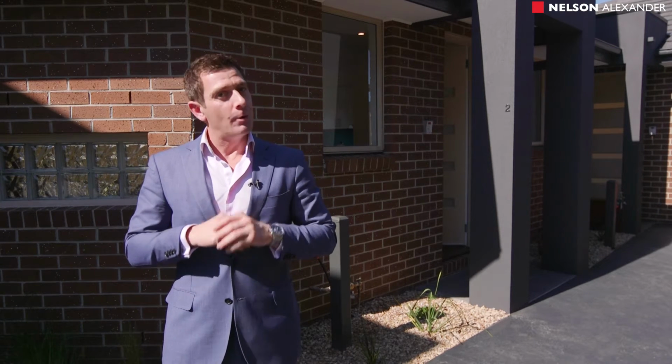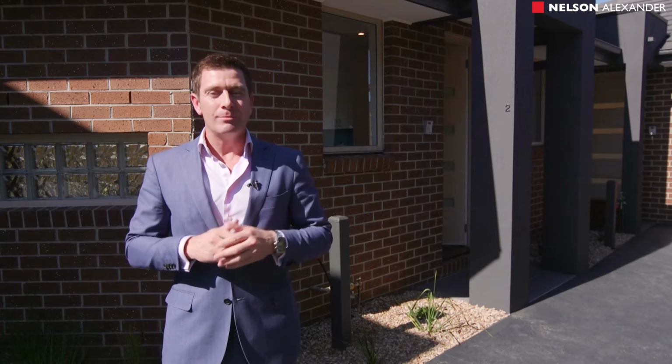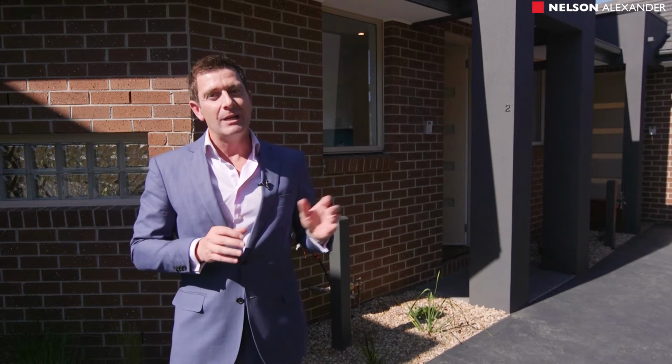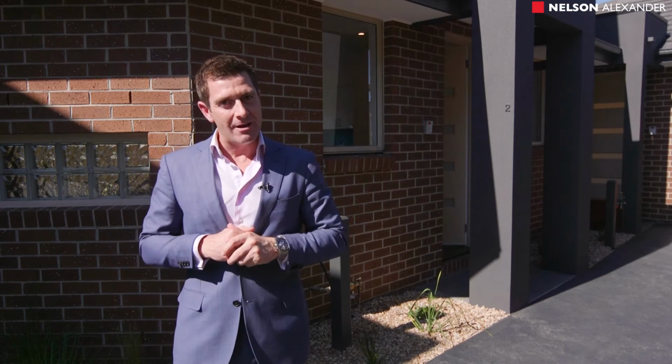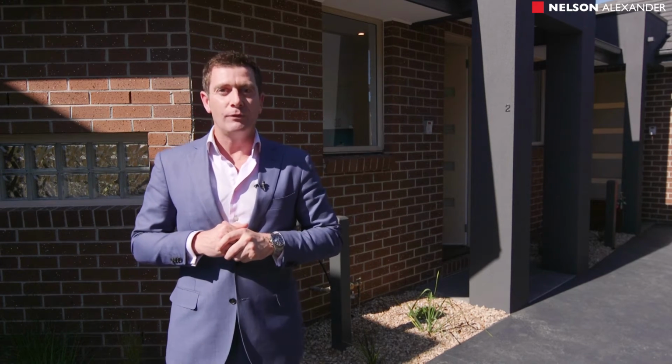Both two bedroom, both brand new, single bathroom, single car garage, open plan with excellent courtyards. The difference being, unit 2 is a two-storey townhouse and unit 3 is a single level villa unit.